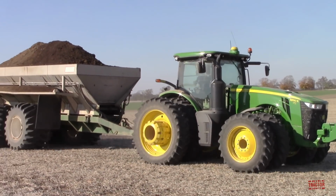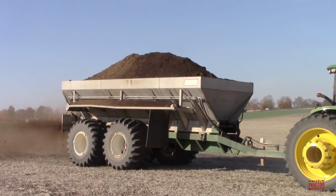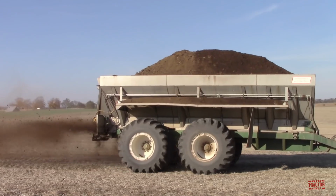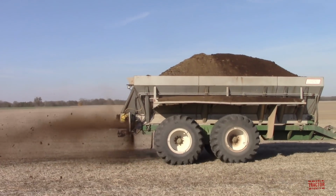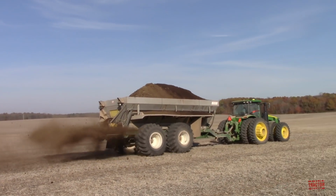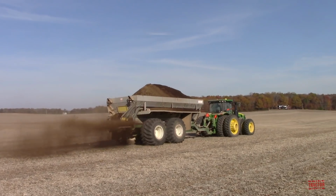Rounding out the spreading fleet on this farm is a 24-foot long Chandler spreader that carries 20 tons of chicken litter and spreads 30 feet wide. It's being operated by a 320 engine horsepower model John Deere 8320R fixed frame tractor.